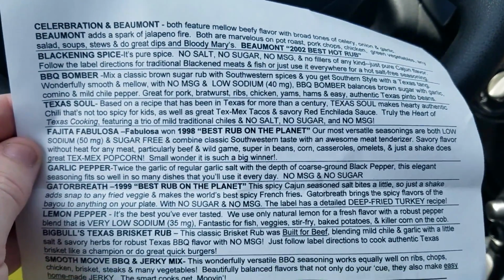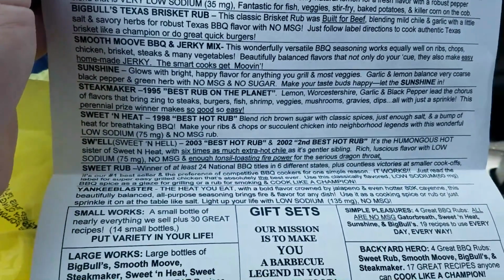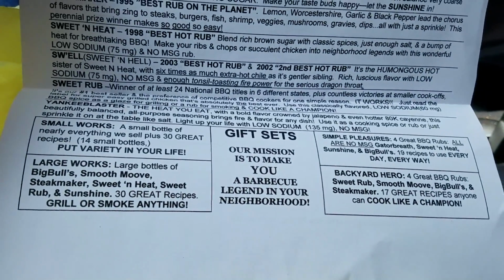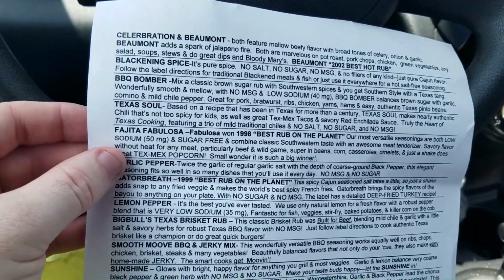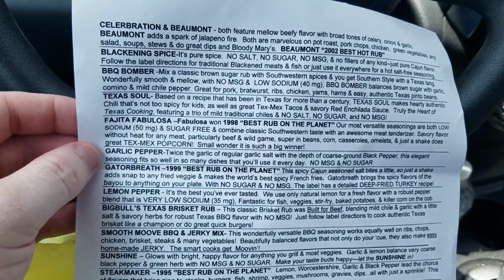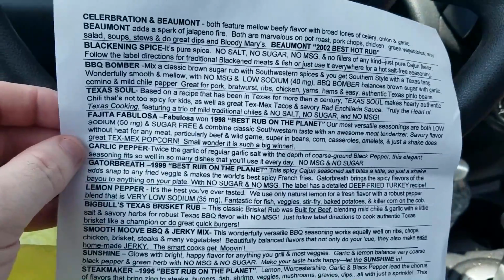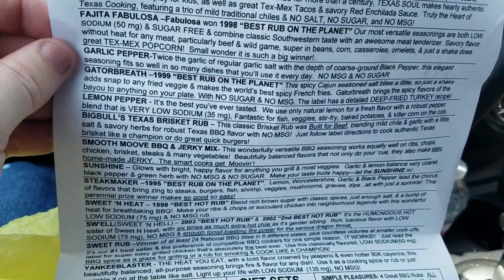And just kind of a quick little description of all the little spices that he has and some of the little gift sets. But I promise you, you're gonna like this. If you like to cook at all, even if you don't like to cook, it makes cooking so much easier. But for grilling in the summertime, burgers, chicken, pork chops, whatever, even vegetables, if you're a vegetarian, this stuff right here is gonna make it taste good.